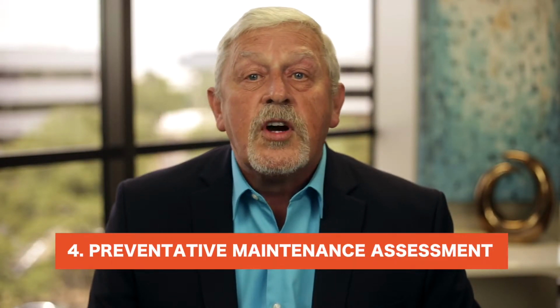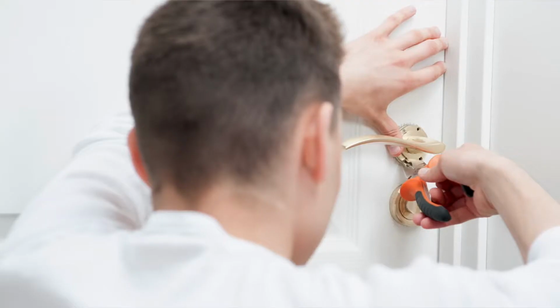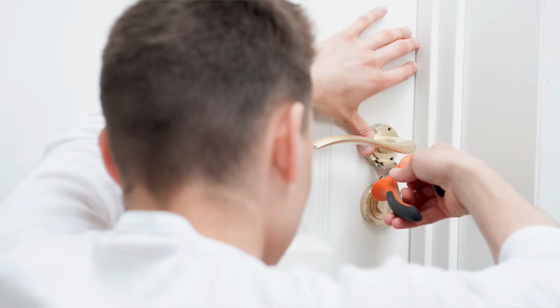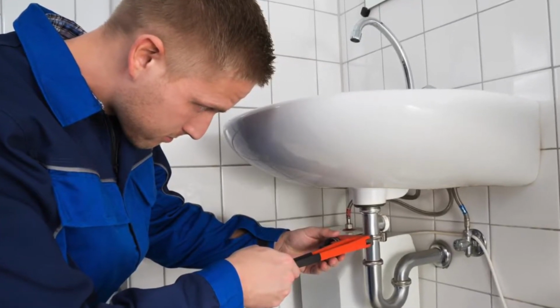Number 4, PMIs. This is a property owner's option. The preventative maintenance assessment is conducted on a scheduled rotation that's requested by the property owner on either a quarterly, semi-annual, or annual basis. This assessment gives the owner a view of the condition of the property during tenancy and identifies any needed maintenance repairs that may be required before they become a major issue.